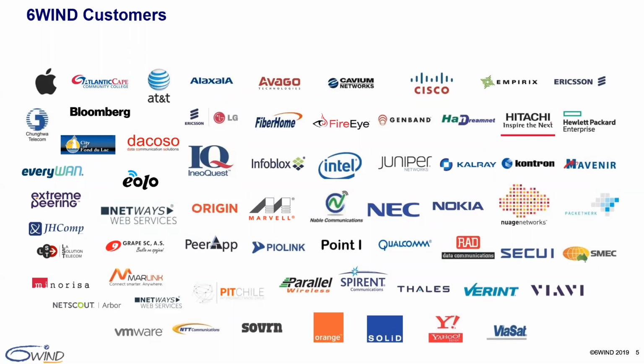Here is a list of some of our key customers, many of which are brand names in the networking and applications market. Many networking companies such as Cisco, Nokia, NEC, Mavenir, Nuage, and many others have been using our software for over a decade. Service providers and enterprises such as Arbor Networks, AT&T, Bloomberg, and OVH use our vRouters to build their networks and services.